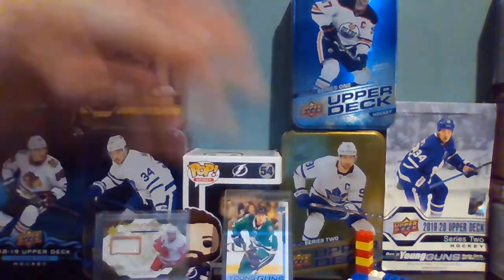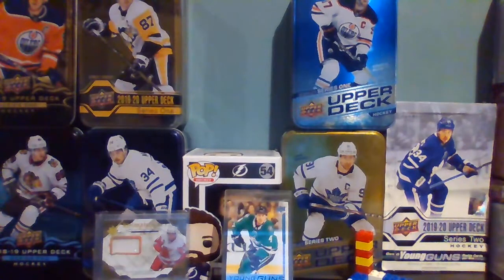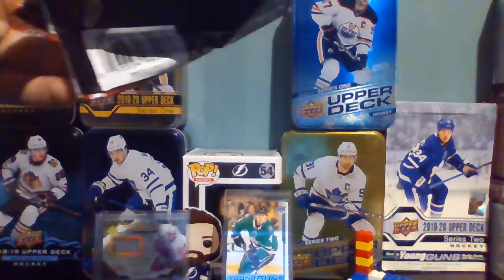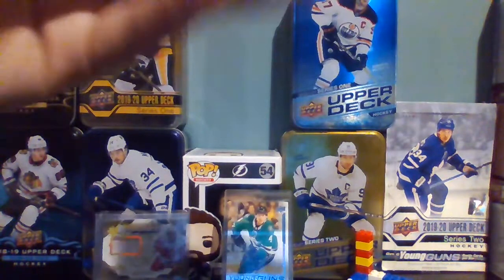Ooh, another red die cut. We keep pulling these. Vasilevskiy, Marchand red die cut. I thought we had it earlier. Now we have it. William Nylander. I have, like, what, 7 red die cuts from this break? From where we're at in the break, I think we're only expected, like, 3 or 4. That's a showcase card.